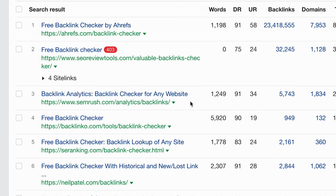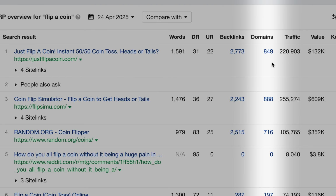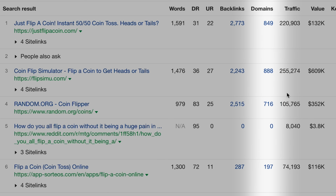It's going to be tough for these people to catch us. This is only for the query "flip a coin." Okay. They actually have more than you. Wow. But what we see is that in terms of quality of domains, you have a similar amount. Random.org is not that far behind.